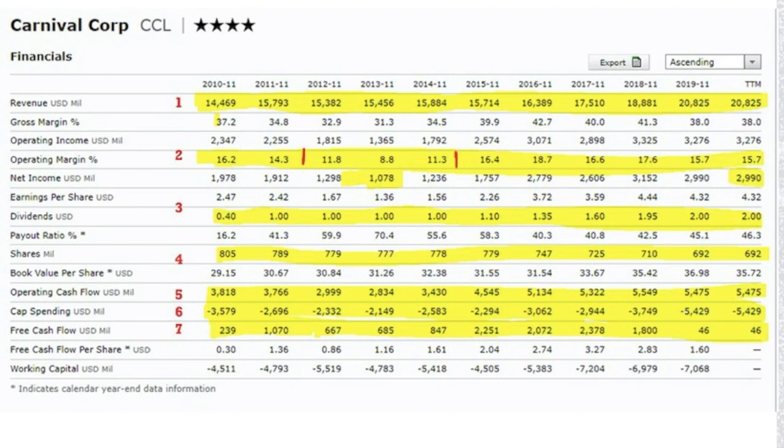Dividends have been growing over the last 10 years. I didn't go and check what was the case in 2007, but earnings have also been volatile, and very, very strong in the last few years with a 15% net margin. Line number four, there have been significant buybacks, especially over the last 4 years when things have been good. Operating cash flows look very, very nice: 5.5 billion on 21 billion in revenue. That's what, a 25% operating cash flow margin.